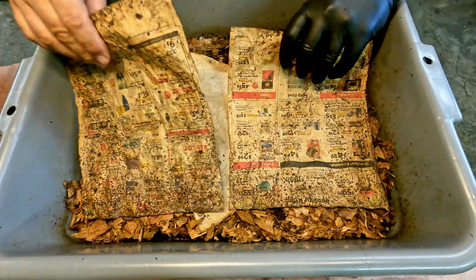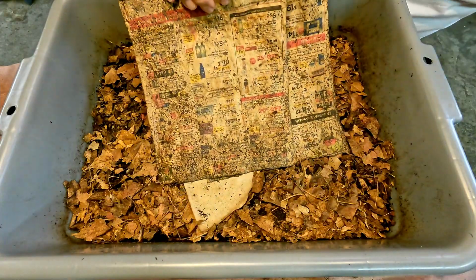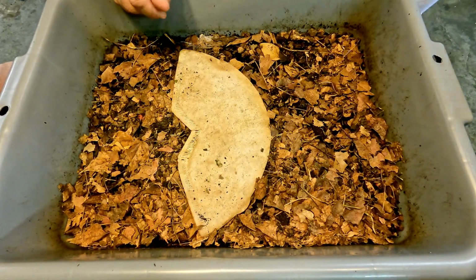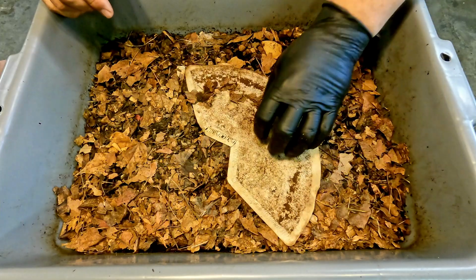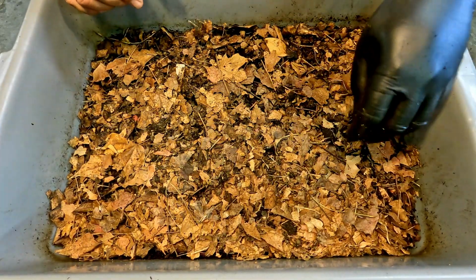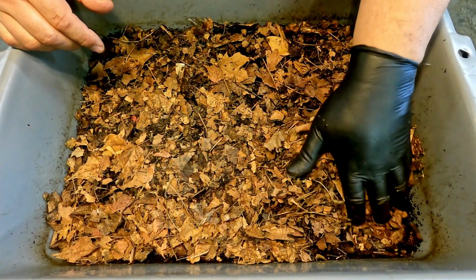Alright, these top few pieces normally don't get too damp because the only coverings are paper and newspaper. I guess in this case it was paper bag and cardboard, but here too just a very faint hint of dampness, but for the most part just a dry piece of paper. Otherwise, if there was any more moisture, the worms would definitely be hanging out there.